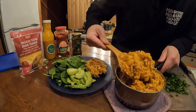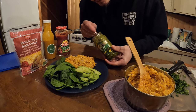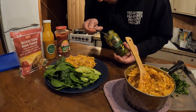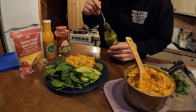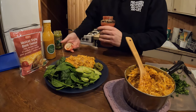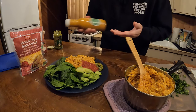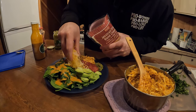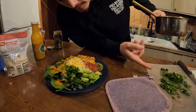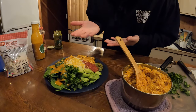Now it's time to add it to my plate and then add all the toppings. So this is a pesto dip, I guess you call it. A lot of flavor in a little bit. Cheese. And I chopped up the cilantro earlier today for lunch, so that's just leftover cilantro.